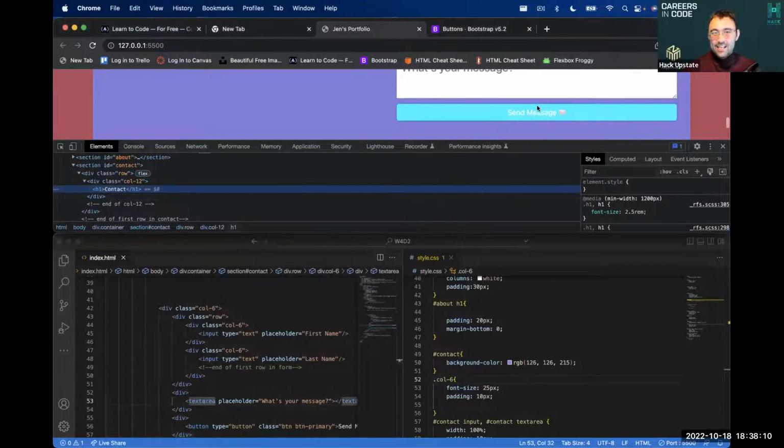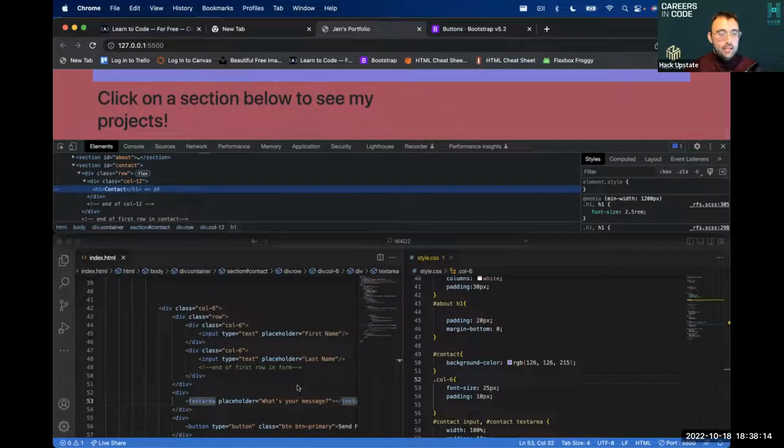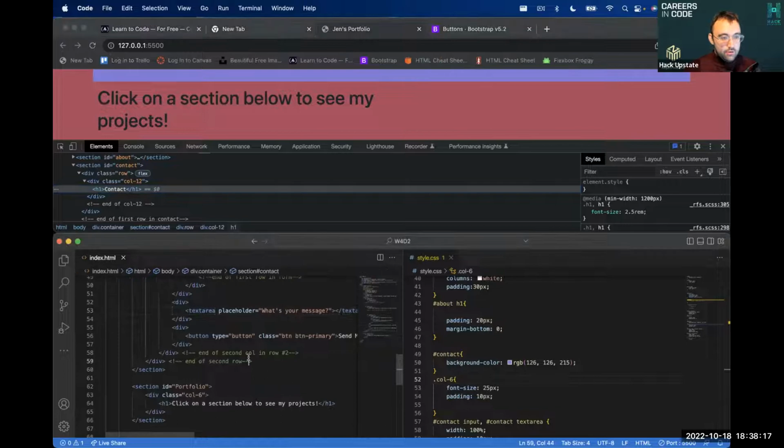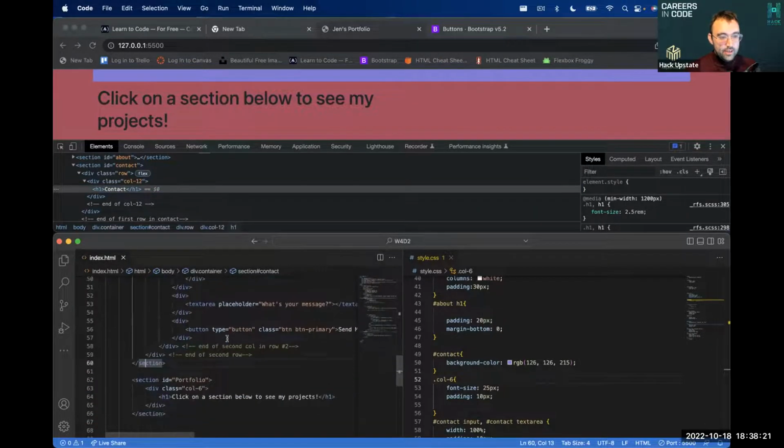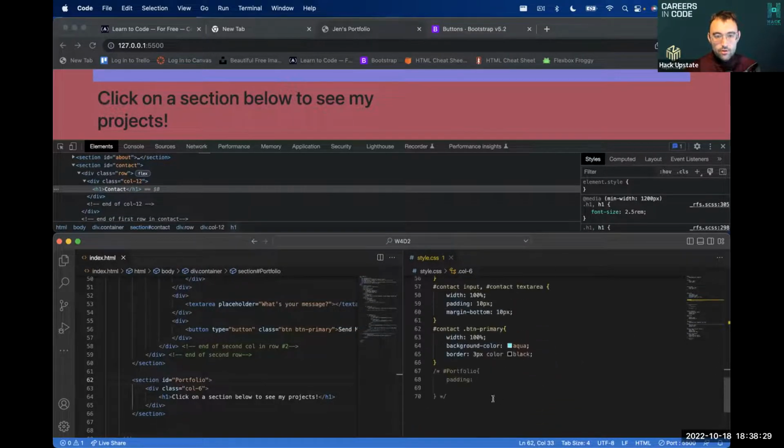Okay. So you've got your send message working. That looks good. And now let's go down to closing out your section. All of your indentation looks right. Here's a problem. So let's go down.